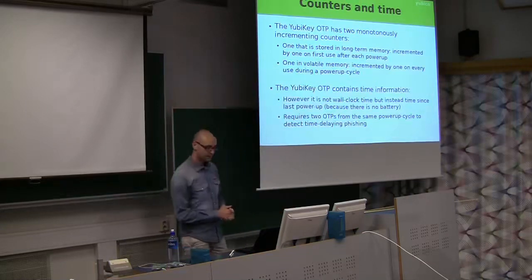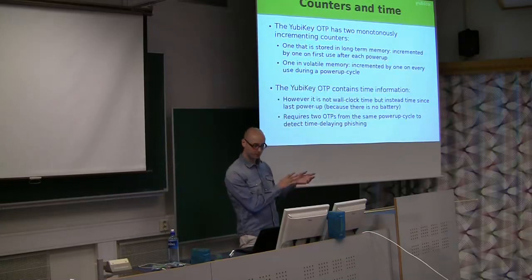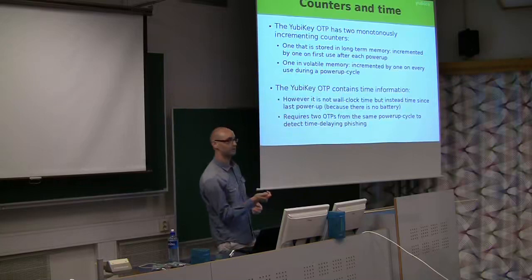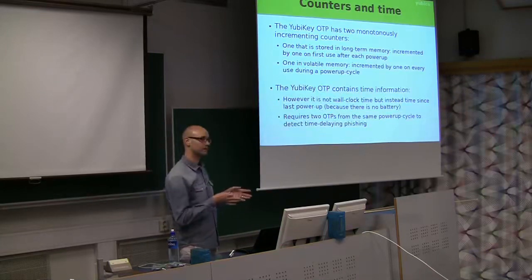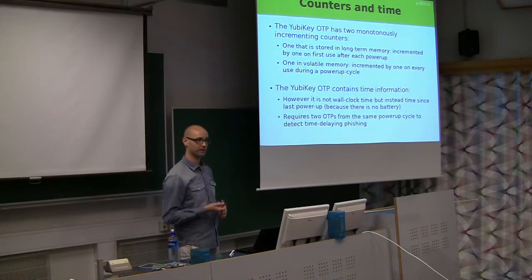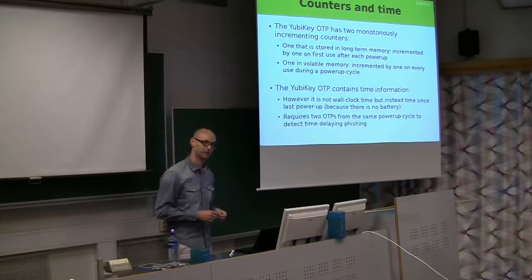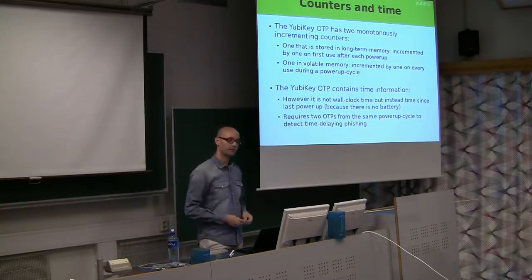So these counters are used for an event-based counter part, which is incremented every time you touch the button, basically. For implementation reasons, it's divided into two parts. One that's non-volatile, that's just incremented on first use when you're inserting it, because with non-volatile memory you don't want to write to it a lot of times. And another counter that's incremented during that power up cycle, and that goes away when it's disconnected.